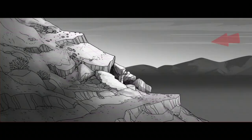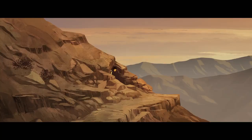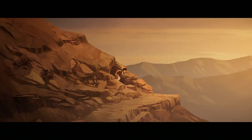Then we have effects animation. Here we have the tonal shadows on the characters drawn in. And then we have ink and paint, where we ink the characters and paint all their interiors as per their model sheets. And then we have the final composite, where the characters look like they're part of their environment and everything blends in. That's it.